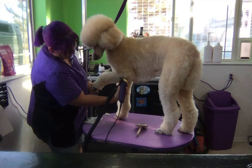And I'm still conscious of the direction the hair grows. So I'm not going to the sides like that. I'm not doing that. Because the hair grows in this direction, I'm going that direction. The smoother I get the haircut at this stage, the less finishing work I have to do when I finish clippering the dog.